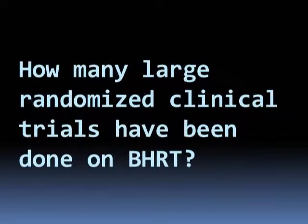How many large randomized clinical trials have been done on bioidentical hormone replacement therapy? The answer is none. And that's probably why a lot of physicians and a lot of the medical associations are not pushing bioidenticals. They're not patented, so the drug companies are not going to be in a relationship with the various medical associations to encourage their use. Because they're not patentable medicines. So there is no patent on these things. So you're not going to have people spending money to do trials on it.